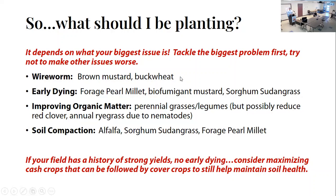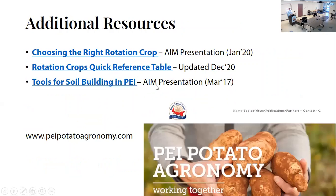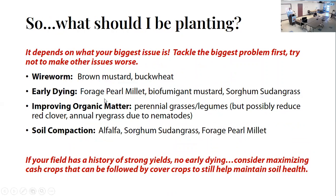If maybe you're in an area that doesn't have so much wireworm, or you're not as concerned about that, you can manage it with insecticides or other cultural management, and you're really worried about early dying, well, then that's maybe where we start looking at the pearl millet or biofumigant mustard or Sudan grass, one of these types of crops which has been related to decreasing the impact of early dying in other trials.